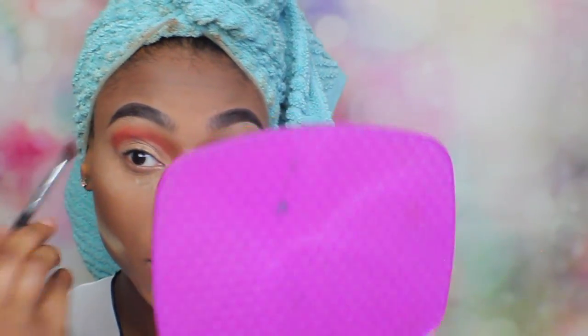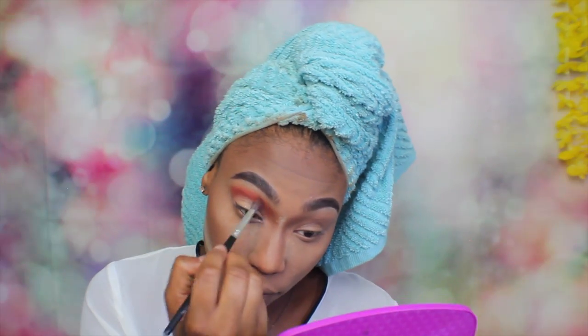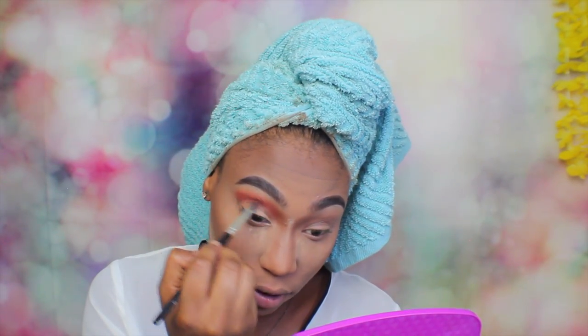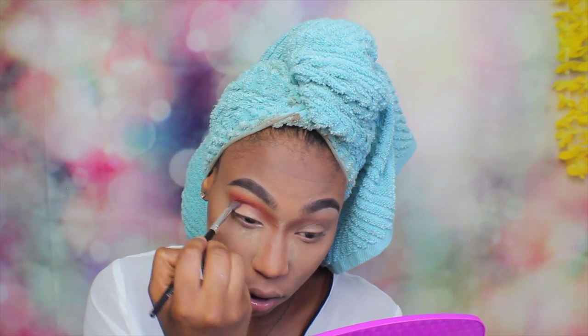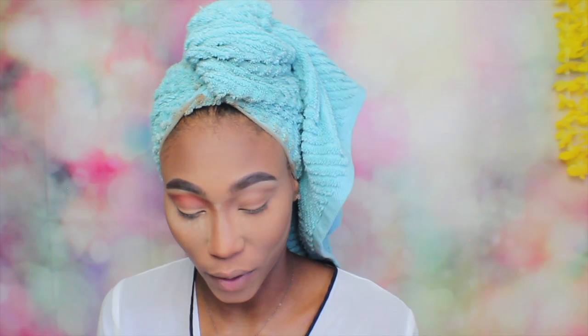I'm gonna go back in with my red shade and blend on top of that so I don't get confused with what lines I'm supposed to be following, and just kind of blend everything together. I don't know how pigmented these are, so I gotta be prepared for whatever.